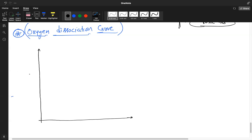Now the y-axis is the percent saturation of hemoglobin with oxygen. So let's say you have 100 molecules of hemoglobin. How many maximum molecules of oxygen can a person carry who has 100 molecules of hemoglobin? 400. Perfect. So if a person with 100 hemoglobin molecules has 400 oxygen molecules, then we say that the hemoglobin is 100% saturated with oxygen. Is it clear?